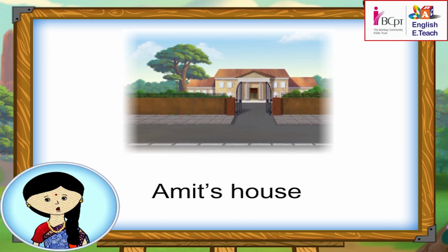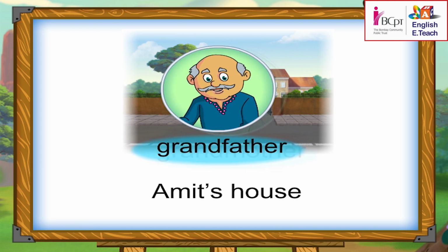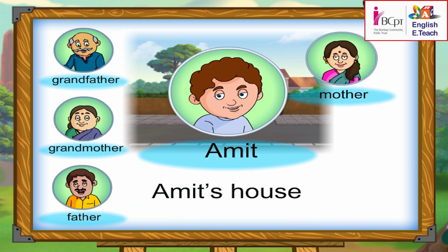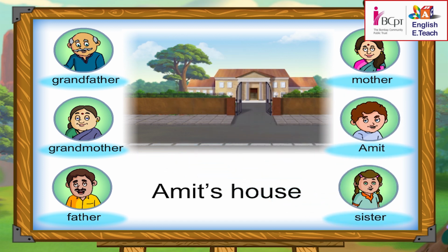Here are the people who live in Amit's house. There's grandfather, grandmother, father, mother, Amit and his sister. In Amit's family, everyone helps with the work at home. The pictures tell you who does what.